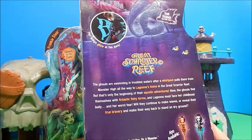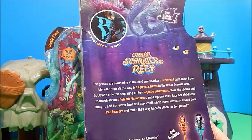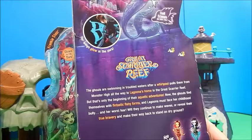Now the ghouls find themselves with fantastic fishy forms, and Lagoona must face her childhood bully and her worst fear. Will they continue to make waves or reveal their true bravery and make their way back to stand on dry ground? Okay, so that kind of explains it. They're heading back to where Lagoona's from for an adventure.